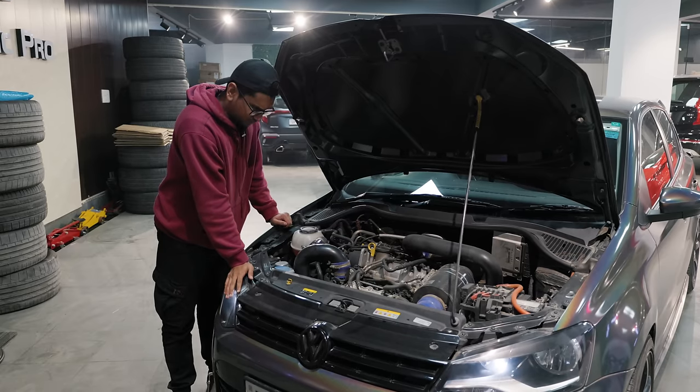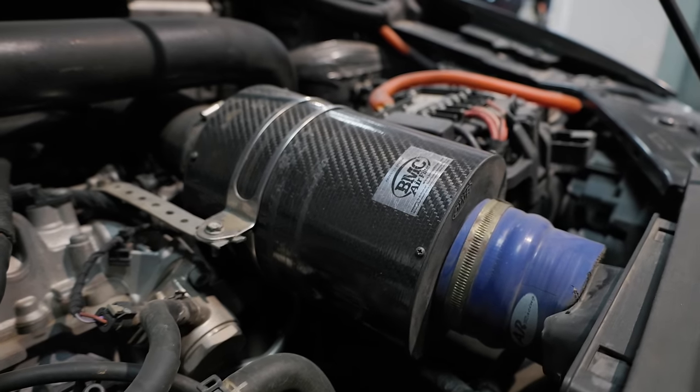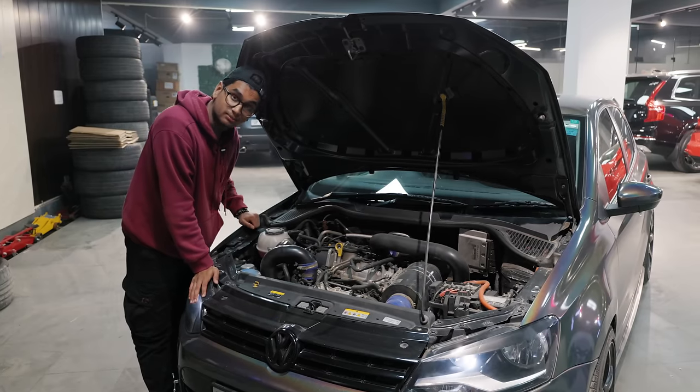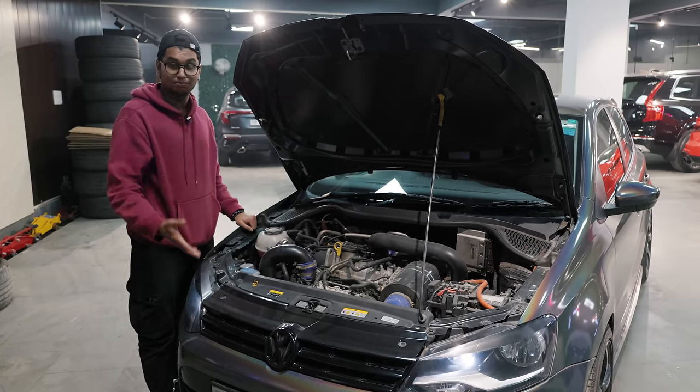So let's start off with the basics. It has a BMC CDA carbon fiber intake. It has a bigger turbo, more on that in just a minute. Of course, it has an exhaust system which has been custom built by Speed Sport. So the downpipe, the exhaust and everything has been custom built by them.